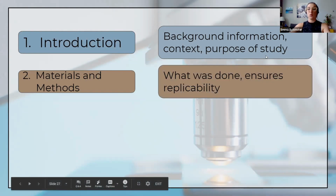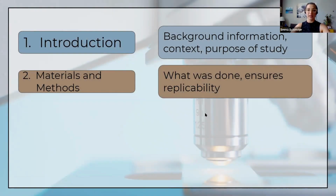Ultimately, they're talking about what was done, right? So anyone who's reading this needs to be able to replicate the experiment exactly. That's why all those details are given. Or if they can't replicate it exactly, they need to know what was different as a potential explanation for why their findings might be different from what the present researchers' findings are.